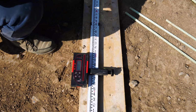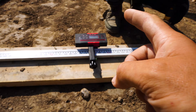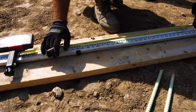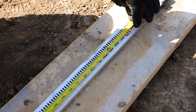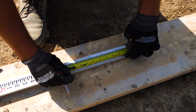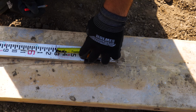So right here, like I said, that is the benchmark. That is just a relative point in space, and we are going to start measuring down. So our shallow end is 3 feet. From there, we'll need to add 3 feet and then make a mark there. And then from that 3 feet, we also need 6 inches of 3/4 clear, which is just the base. And then we also need to add another 6 inches for the thickness of the concrete.